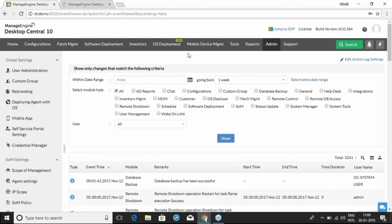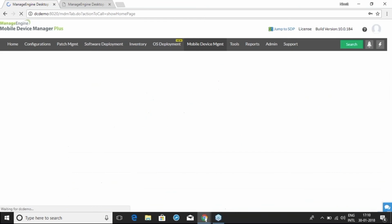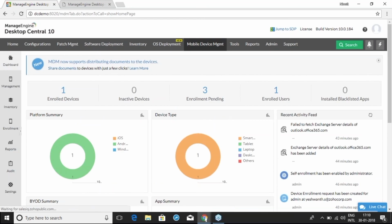Next, move over to the Mobile Device Management tab. Now, the first thing you need to do is to add your mobile devices to your Desktop Central server. To do that, click on the Enrollment option on the left-hand menu.